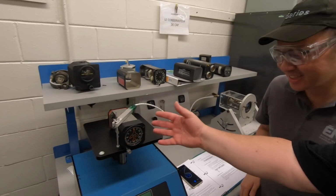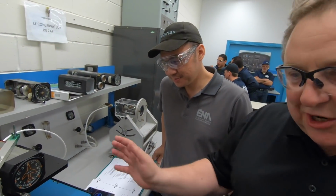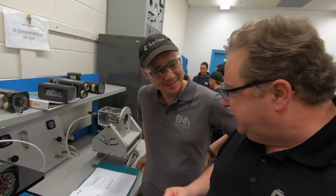So as you can see here, another gyroscopic instrument. This table at one point will start moving around in the 3 axes: yaw, pitch, and roll. We call it the bar, not the Barfield, but what's the name of this funny dance again?